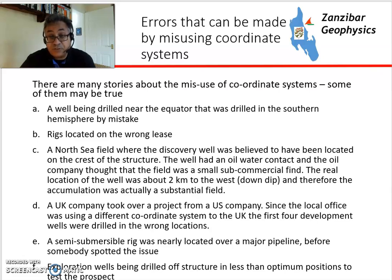A UK company took over from a US company who used a different coordinate system. No one told anybody, and four development wells were drilled on the field, and they ended up in the wrong place. Very subtle, about 100 meters, so it wasn't that obvious, but it was wrong and made a problem. There was another situation where a semi-submersible rig was located over a major pipeline before someone actually spotted the issue, again through misuse of a coordinate system. Exploration wells have been drilled in the wrong place, etc. So obviously getting it right is quite important in a situation where you're potentially dealing with people's lives.